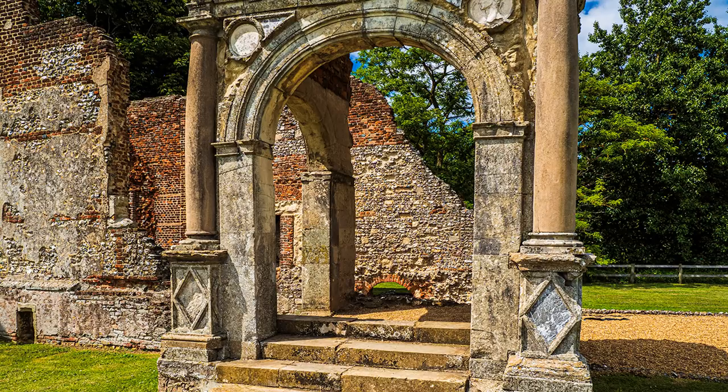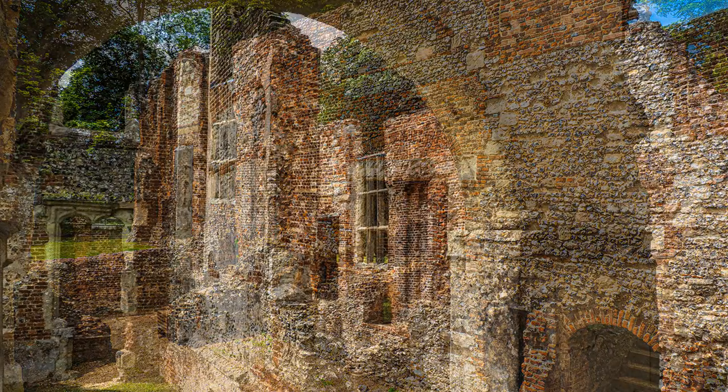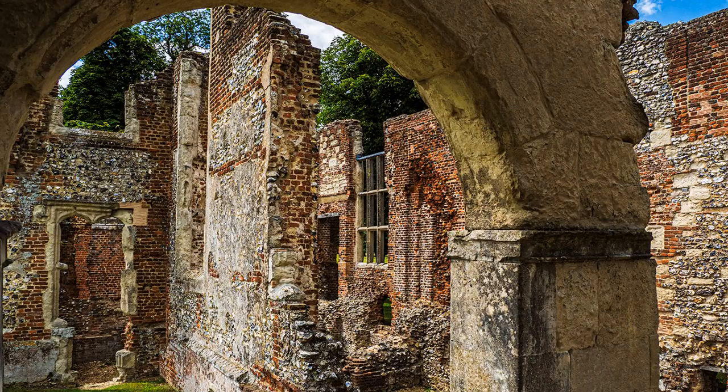Although not extensive, given the right sort of sun, there is ample scope for recording patterns and textures in the stonework at different angles. Be careful of exposed drops, which are unguarded. Health and safety has not yet reached this remote corner of Hertfordshire.